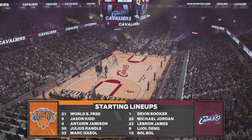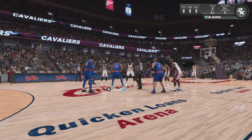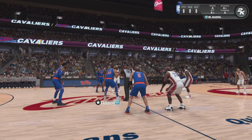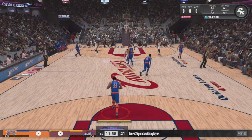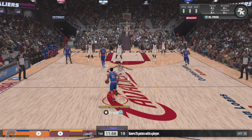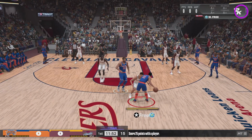So the New York starting five. We've got Kidd, Gasol out there with Randle, and it's Free, and it's Jameson in at the three. And for Cleveland, Booker out there with Jordan, then it's Dang, then it's Bol Bol, and it's James in at the three, the small forward.